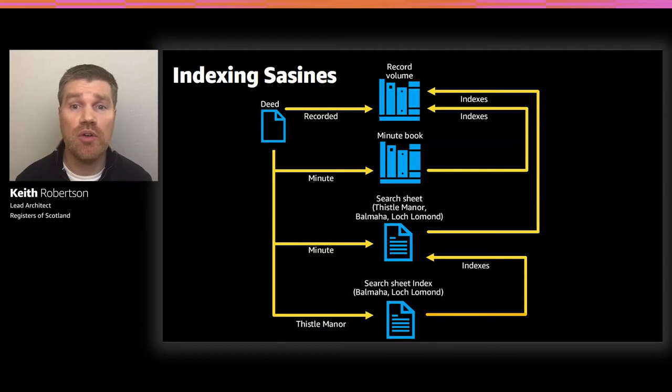As computing was introduced, deeds were imaged in tranches and are now stored in a variety of different devices. Summary minutes were also digitized, converted to text, and are now searchable. However, the full deed image remains essential. It is the legal document and the only source of the complete legal text. And it's the thing that provides certainty of land ownership.